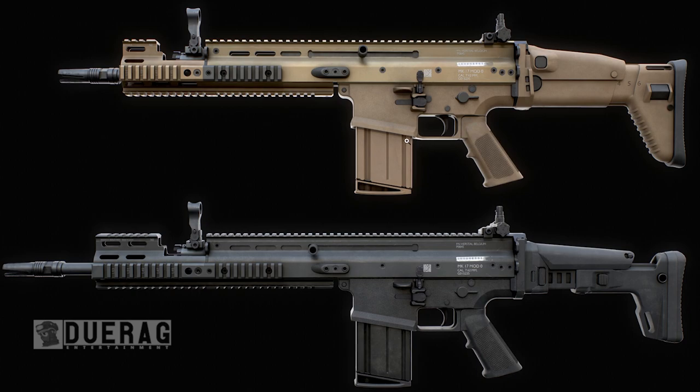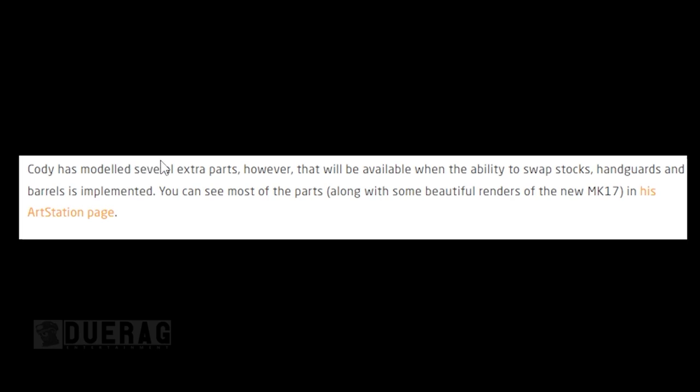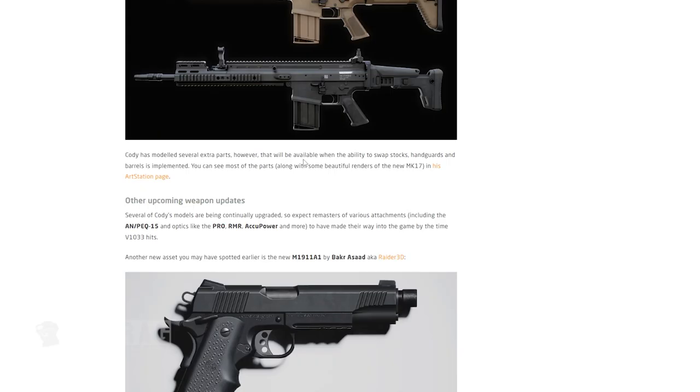I've always liked the SCAR in video games, but I've heard that people dislike them in real life. I don't know if that's true or not. I've never shot one myself, but these look pretty nice, not gonna lie. Cody has modeled several extra parts, however, that will be available when the ability to swap stocks, handguards, and barrels is implemented. You can see most of the parts, along with some beautiful renders of the new MK17 in his artisan page, which we just looked at.